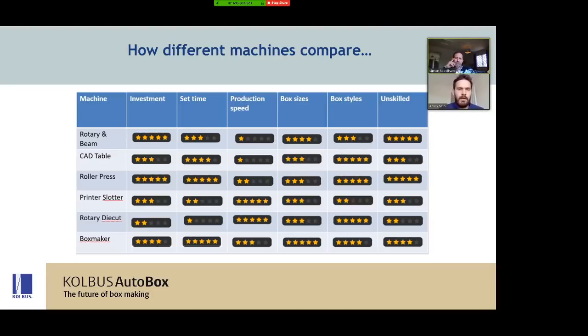When you compare all of that to our box maker, the level of investment is very reasonable, the set time is very quick, and the production speed is good. It has a large portfolio of box sizes and styles that you can produce, and you don't require that level of skilled operator to set it, to run it, to watch it on a 24/7 basis. So that's why we feel that our box making machine sits in a really nice niche there for picking up this short to medium run work.